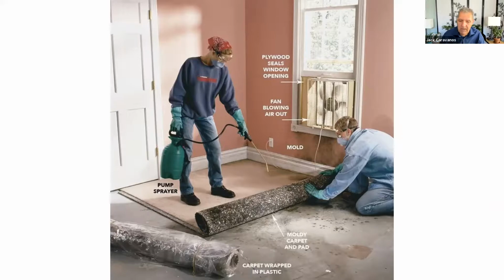I don't believe you need to spray anything. Adding more moisture to the carpet will make it heavier, and it doesn't really do much. I don't know what's in the sprayer. Maybe she feels a little chlorine in there would be an extra killing it. But why are you killing it? You're rolling it up and throwing it out. And of course, wrapping it in plastic is a very good idea.